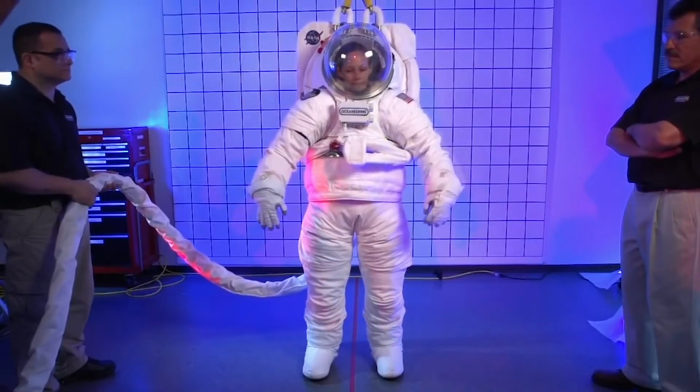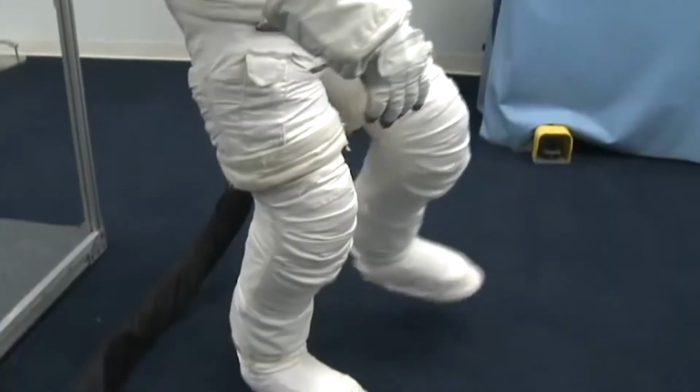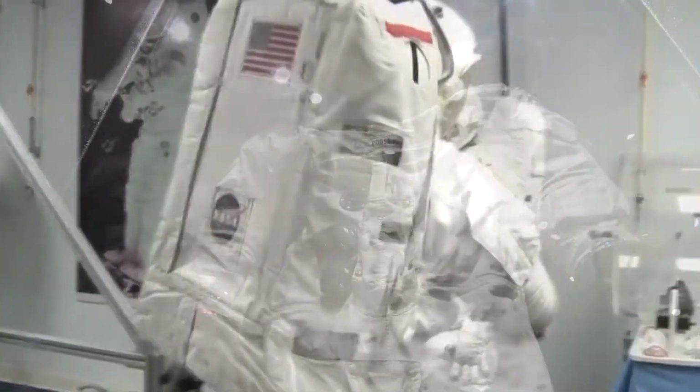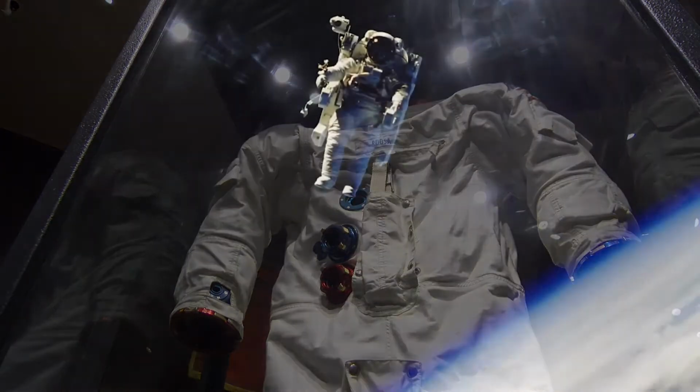Now, let's hear about mobility and how astronauts move. And so we spend a lot of time and effort trying to design that suit so that it's as mobile as possible, so that the astronaut inside can get all of their work done. Spacesuits over time have evolved, turning into spacesuits of the future.